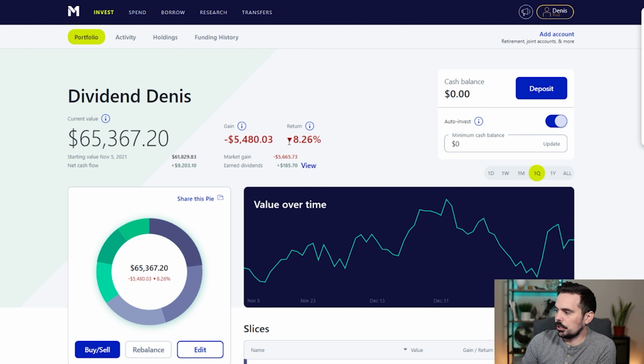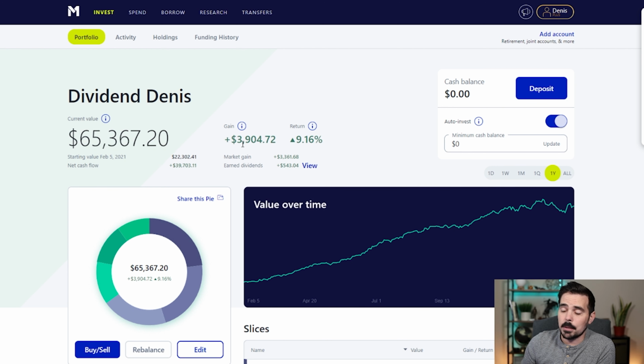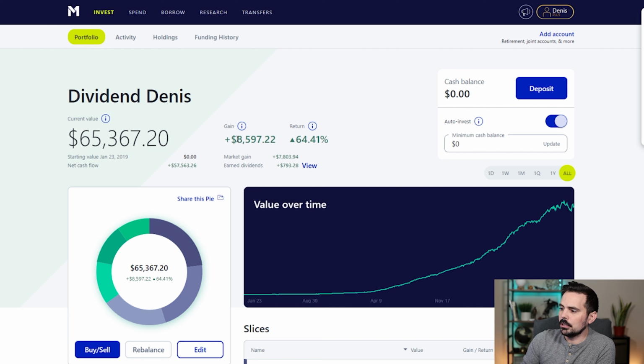If we go to the quarter here, we're still down about $5,000, almost $500 for the quarter, but we have earned so far about $185 in dividends during the quarter. And if we look at the last year, we're still up almost $4,000, and we've made almost $543 in the last year. Now, if we go to our all-time tab here, we're up almost $8,600 and almost $800 in dividends. So that's really awesome. And hopefully we can still see that continuing to grow.